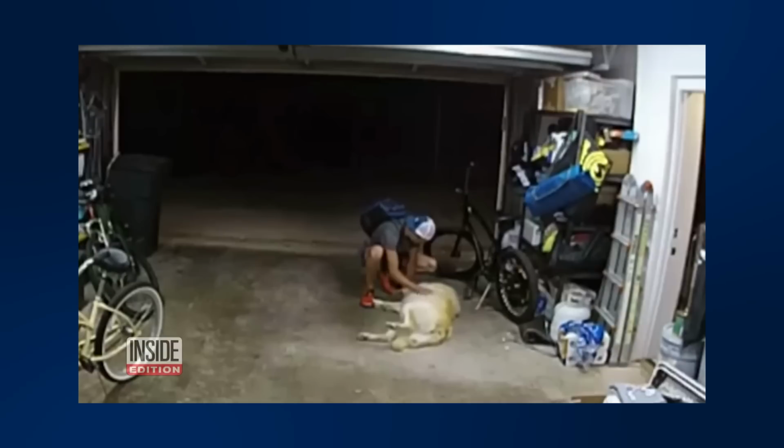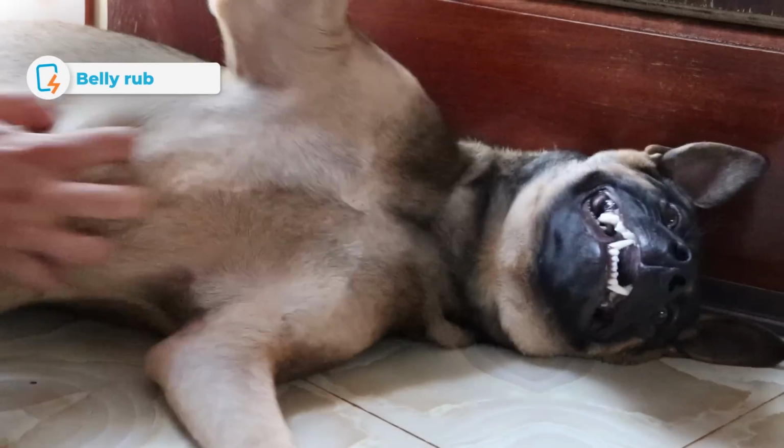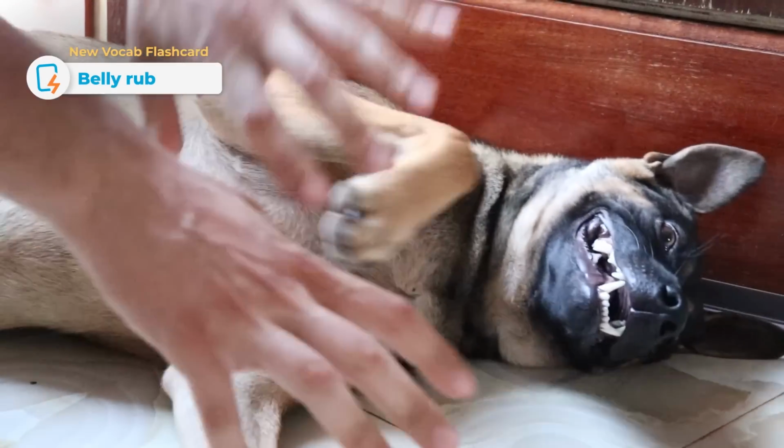Giving a golden retriever a belly rub just reminds me of my dog, because that's exactly what she loves. She loves when I give her a belly rub. And this means to gently stroke or pat your dog on the belly. Belly is the stomach area. Another word for belly is tummy. Yeah, dogs love belly rubs. That's an absolute truth, you could say.